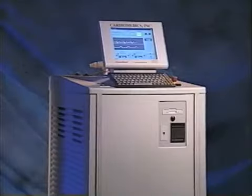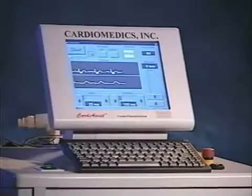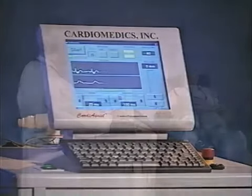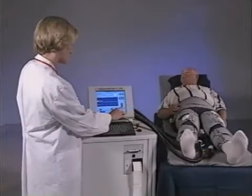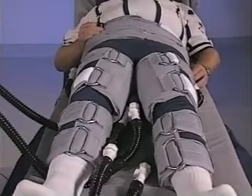Now there is a major advancement in the treatment of coronary artery disease. The CardiAssist counterpulsation system from CardioMedics, a state-of-the-art, non-invasive circulatory assist device that increases the amount of oxygen-enriched blood delivered to the heart.